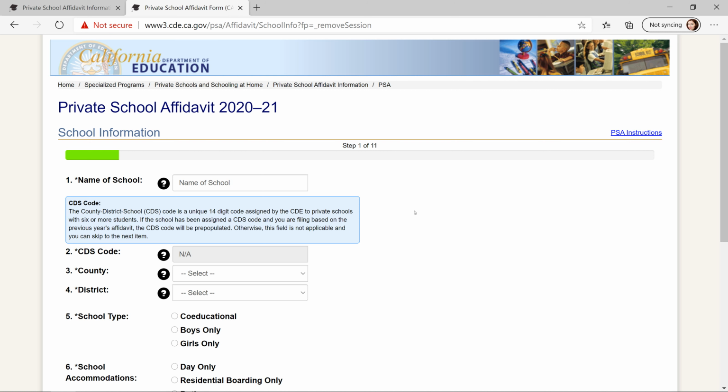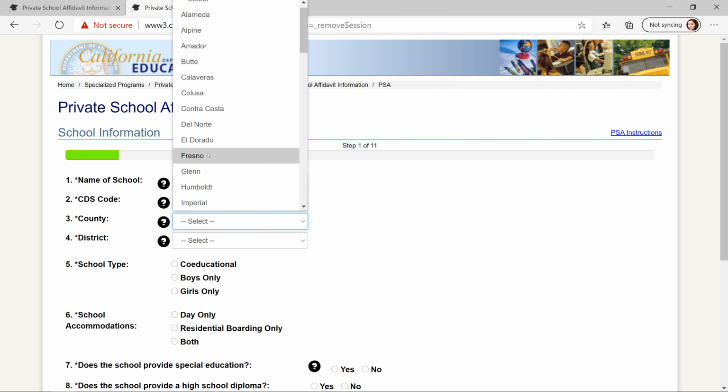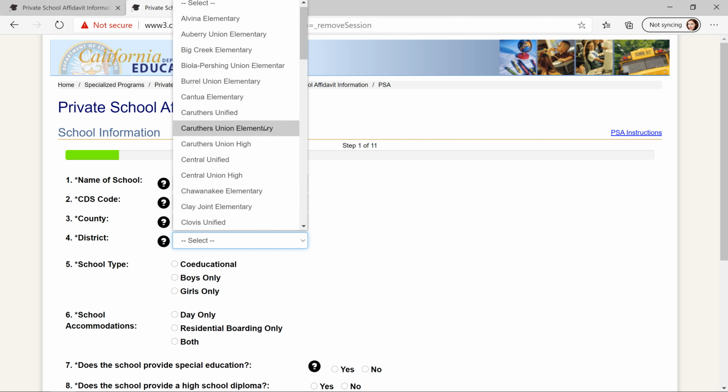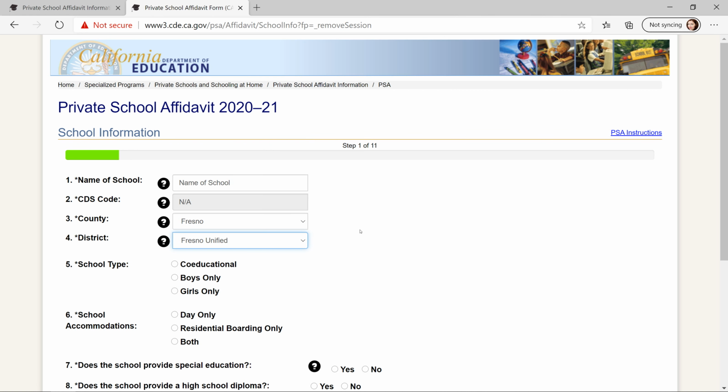County, school district. If you have 6 or more students, you'll have a CDE code. Most are not going to. You pick out what county you live in, what school district you live in. I'm in Fresno. Co-educational, boys only or girls only.